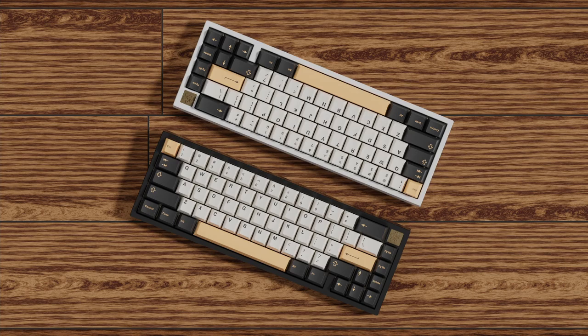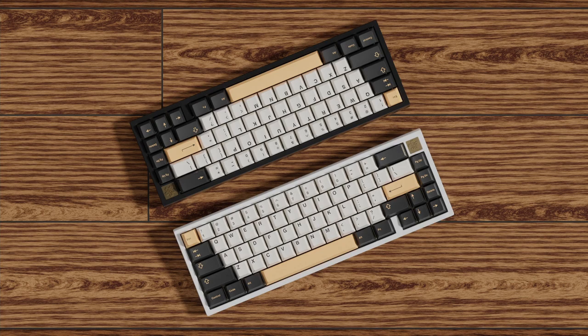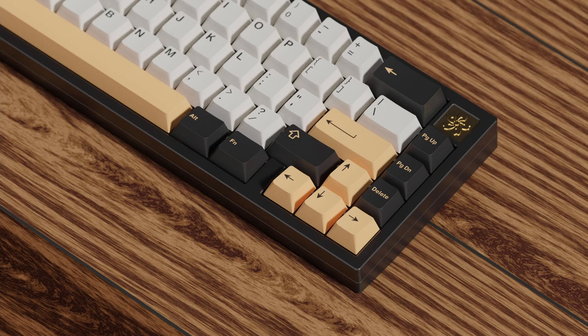ePBT Timeless is a really clean set that kind of reminds me of GMK Cafe, which was a super popular set inspired by coffee. ePBT Timeless is inspired by something a lot more abstract, but these are the colors that the designer chose to represent timelessness. It's kind of hard to critique whether the colors chosen are the right ones due to the abstract nature of the theme, but it does look really good.